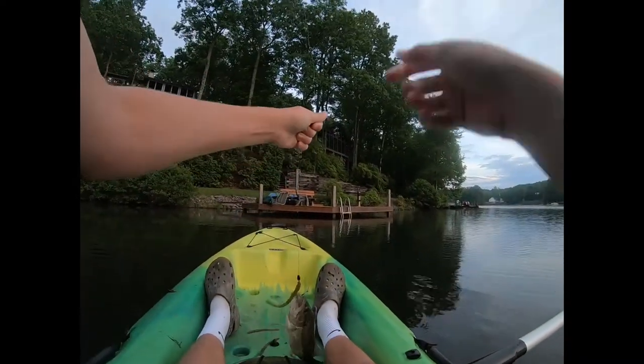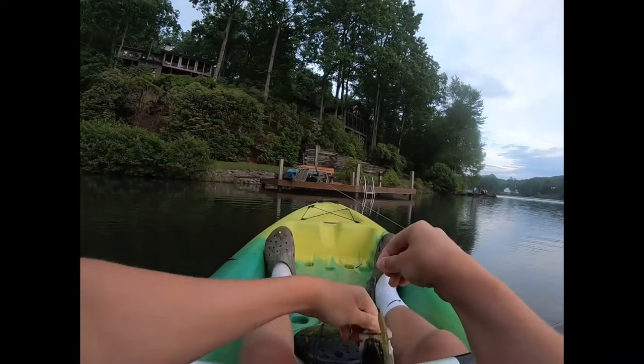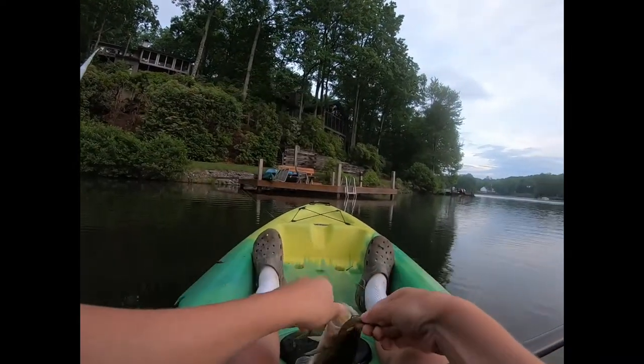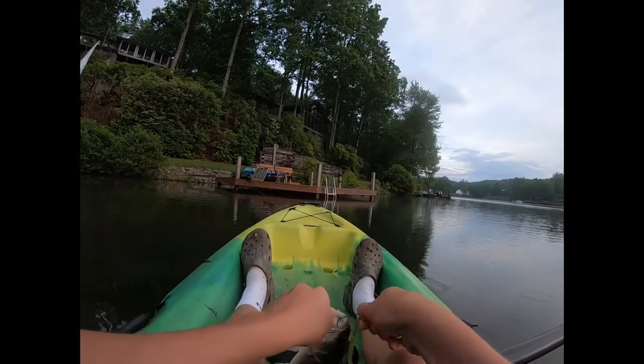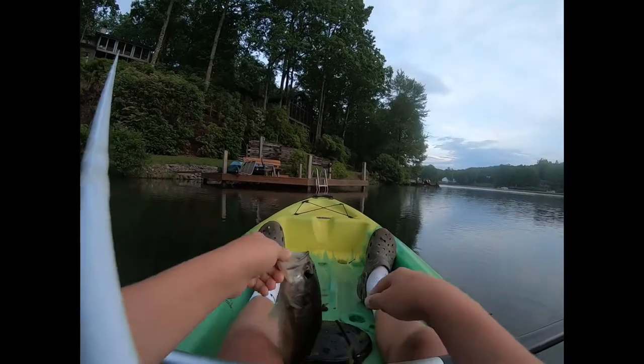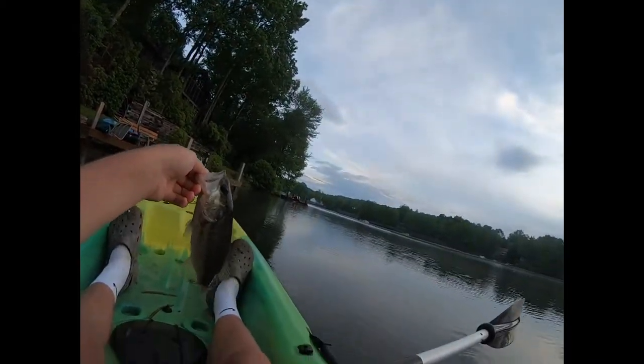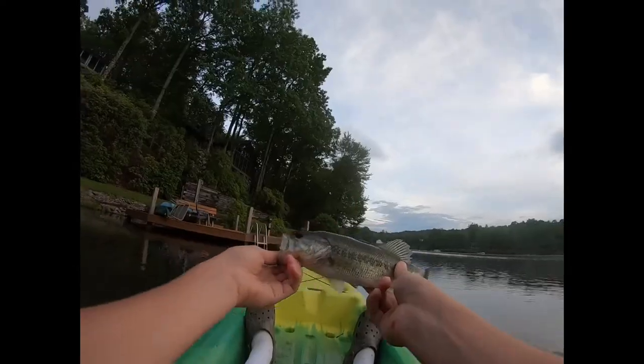Didn't swallow it. Man, that sucker freaking swam to me. But look how beautiful that fish is. That's a pretty fish.